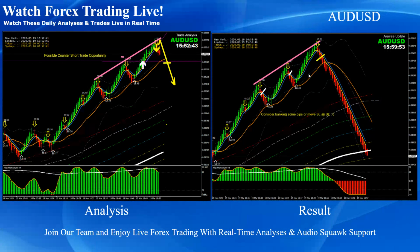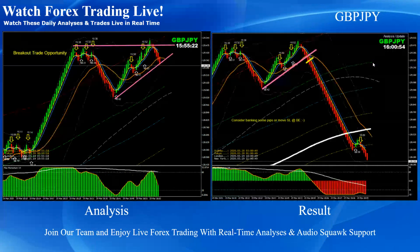We look at it in a high time frame, in 4 hour. When the price reaches that level, that's the time to make an entry. That's what we see. If we see any red candle, as you can see, a beautiful counter short trade, bank such a good profit.